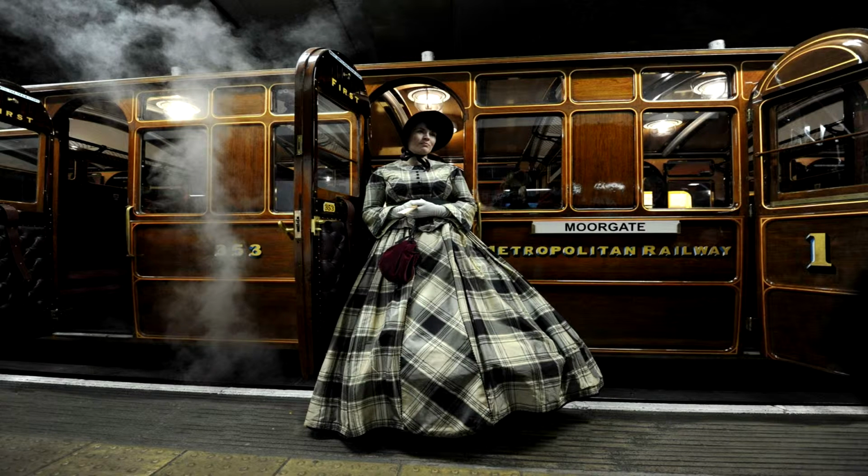And it's known as the padded cell, isn't that right? Oh yes, they were commonly known as padded cells. Padded cells. There were 3 of these to a train, and they were hauled by a tiny electric locomotive.